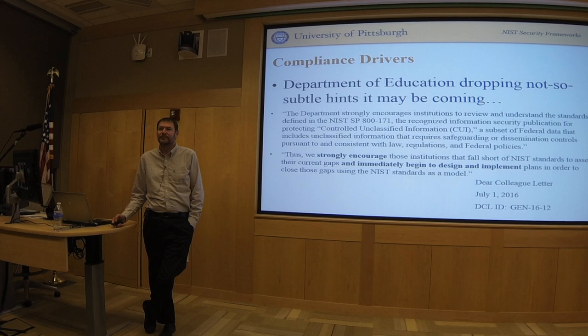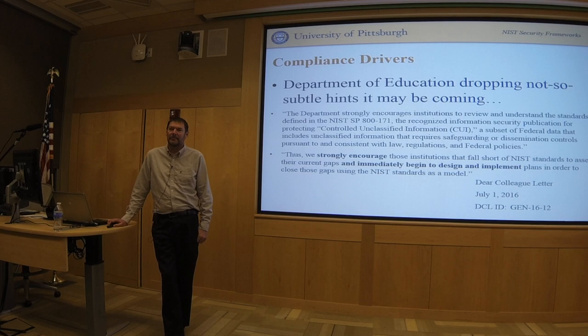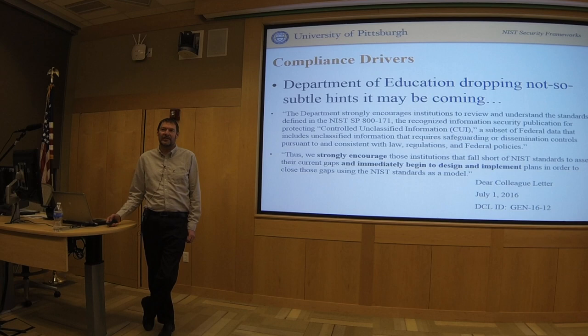Another reason for compliance, the Department of Education is dropping some not so subtle hints that they might be requiring educational institutions to start following the NIST 800-171. This is an excerpt from the Dear Colleague letter that was sent out to all institutions of higher education on July 1st of 2016. They strongly encourage institutions that are not following the standards to do a gap analysis and immediately begin to design and implement plans. So they're laying the groundwork here. The consensus is that they're shortly going to stop encouraging us and start mandating that higher education institutions start utilizing this standard, especially when it comes to financial aid and financial aid information.